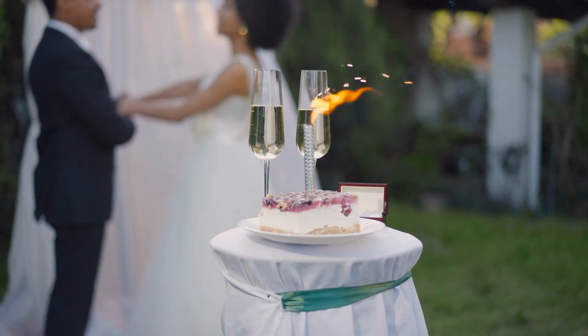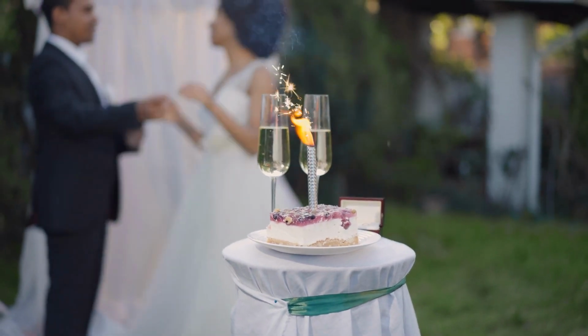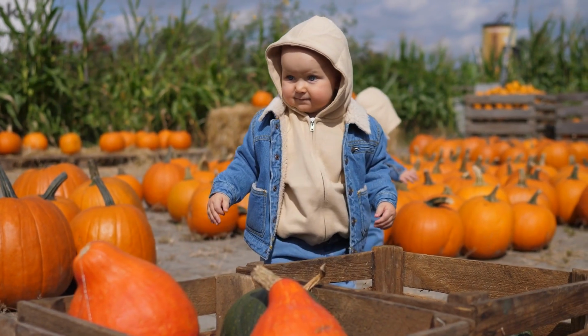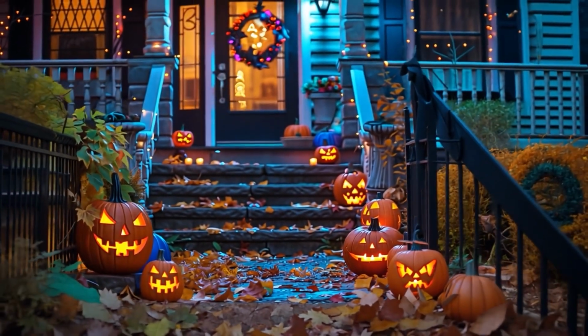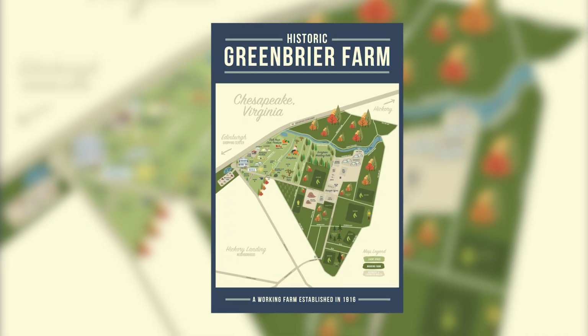People do their weddings there, they host different events there. They have a pumpkin patch and some Halloween festivities around the fall, and throughout the season they have different activities going on there. In fact, if you're visiting this area, I recommend checking out Greenbrier Farms. What started as a farm has now evolved into a more urban area.